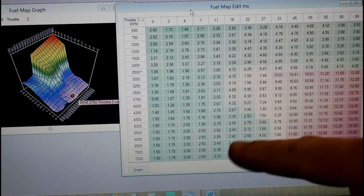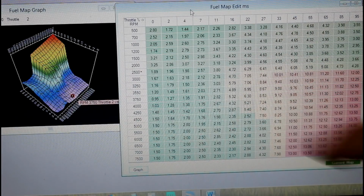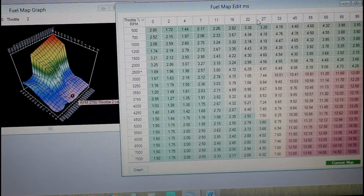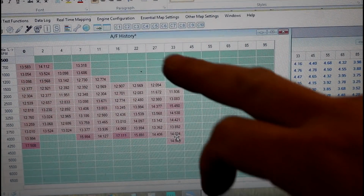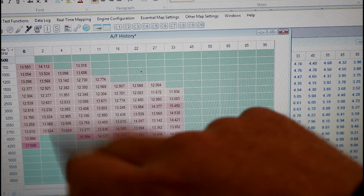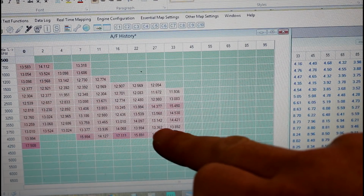And what we've got here, this is the fuel map, and you've got throttle positions along the top and then revs down the side all the way from 500 to 7.5. Now what you tend to do is drive about and then get a correction map, which is these figures on this spreadsheet. It gives you an air fuel history, which is all these readings here. You can see it varies between 12s, which is a little bit rich, and then some of the ones over here are 17, nearly 16, i.e.